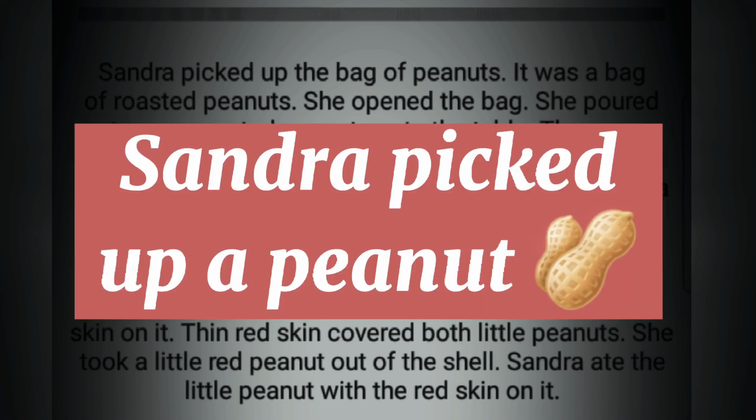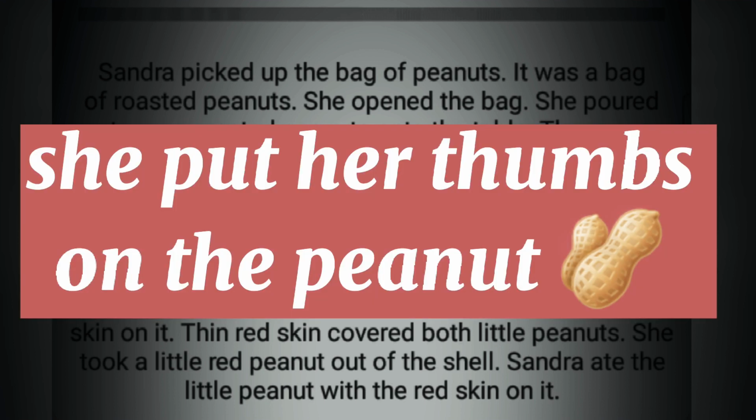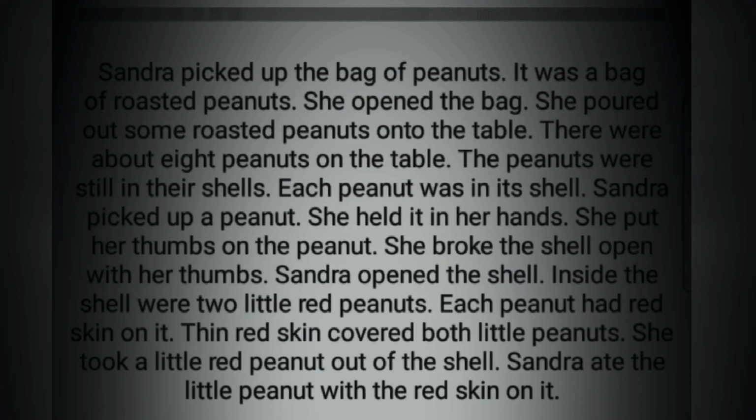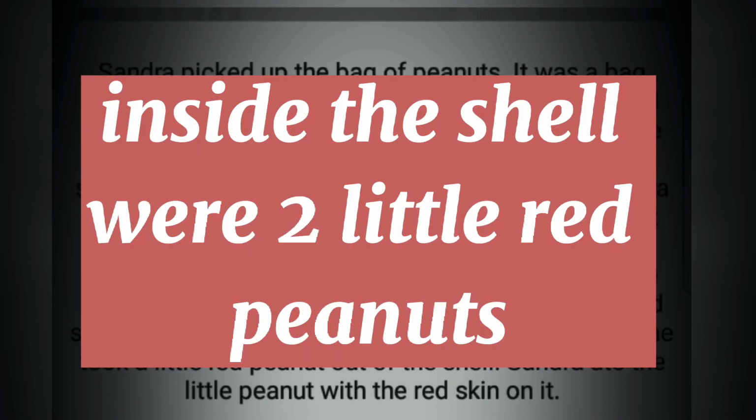Sandra picked up a peanut. She held it in her hands. She put her thumbs on the peanut. She broke the shell open with her thumbs. Sandra opened the shell. Inside the shell were 2 little red peanuts.